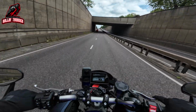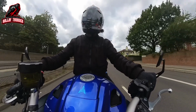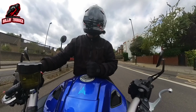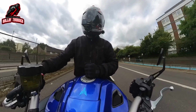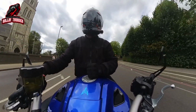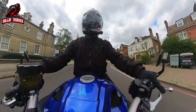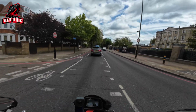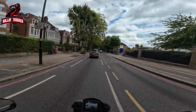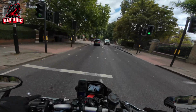But that noise, my God, it's intoxicating. Oh, the pops and the bangs and the burbles. Oh my God, I'm in love. I want one of these bikes. I think I need to get one. I really do. I can look past the ugly face that this thing's got. I can look past its flaws, like the way the headlights look. It looks like a squashed seagull. But everything else just makes up for it in absolute bucket loads.